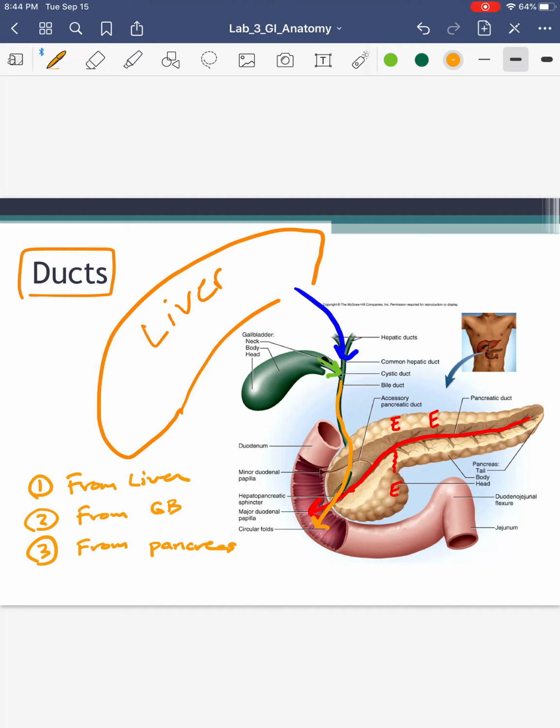And you're going to make sure that all 3 of these ducts that you draw go into the beginning of the small intestine. Okay, I look forward to your drawings. I'm here if you have questions.